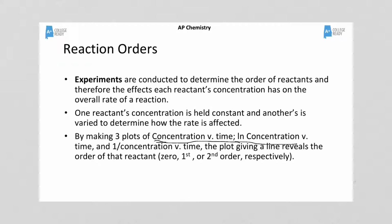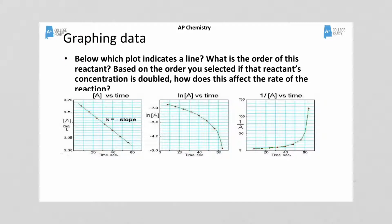If I make these 3 graphs, I'm looking for the graph that gives me the best line, because some of them might look like a curve. As you can see, this first graph is a line, and the other 2 have some curves to them. This has been a free response question before: what is this reactant's order? Well, I just look for the graph that has the line.